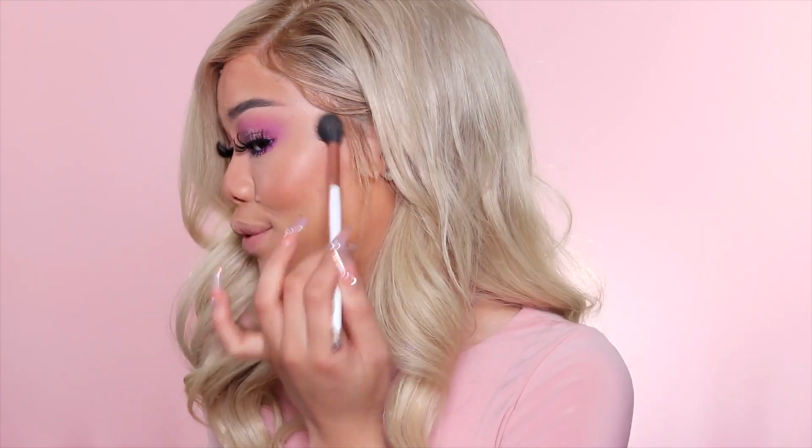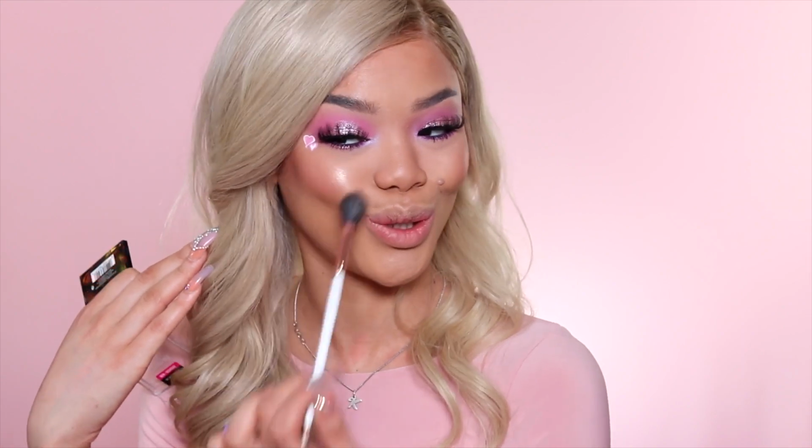So, I'm going to pop that right there where the little shimmer was already. It's crazy because I really didn't have highlighter on. I like to make my Stevie J face when I put highlighter on. It just helps me find the tops of my cheekbones. I know I look ugly, but when I relax my face, I won't be.